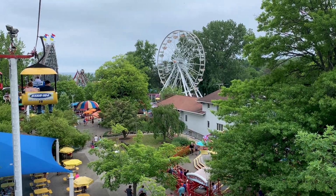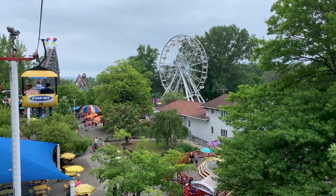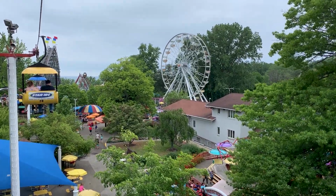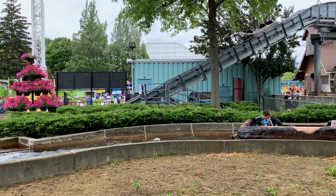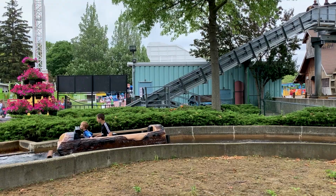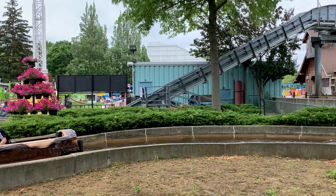There are various accounts of what happened on Ravine Flyer's final operating day. Some say that the track at the bottom of the second hill splintered. Others say that one of the train's wheels locked up, causing the entire train to lose momentum. Regardless of the cause, this resulted in the train valleying at the bottom of the first ravine drop.